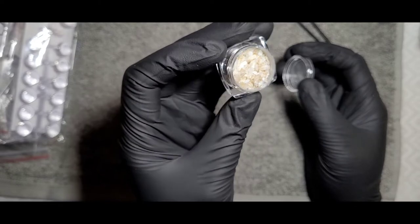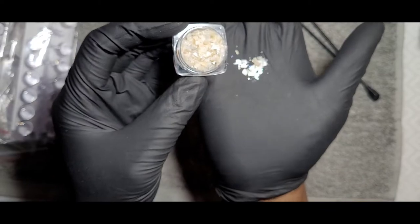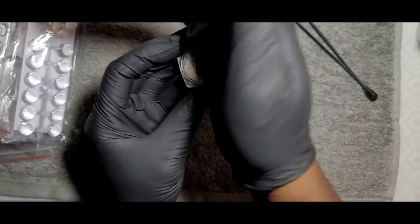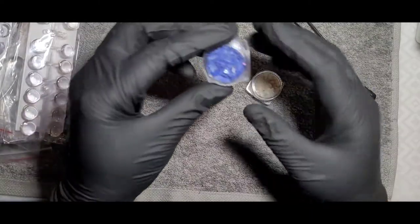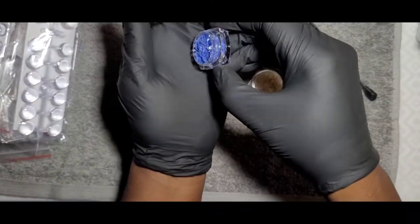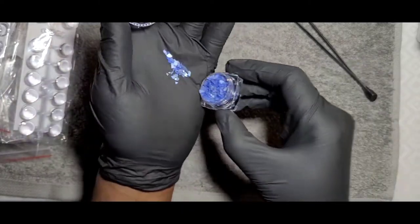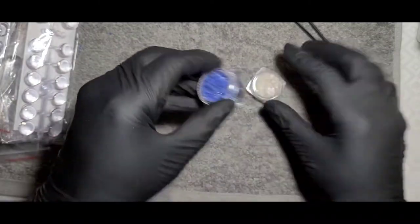This is more like a walnut color. It's really, really pretty. Let's take some of that. Look at that. Pretty, pretty, pretty. They're broken up already, but this is a seashell. Let's take out this blue, because this blue is just stunning. Look at that. Stunning. Okay. Let's move on. Let's see. What else did we got in that?